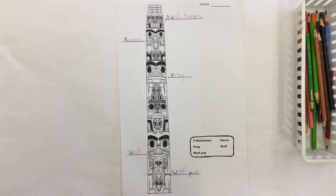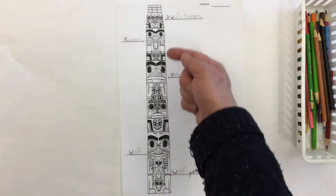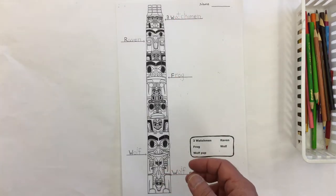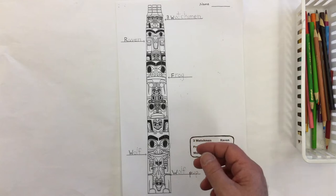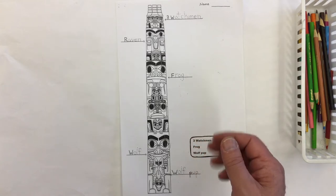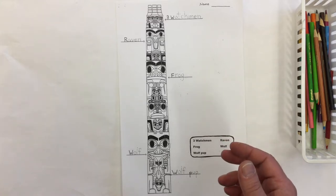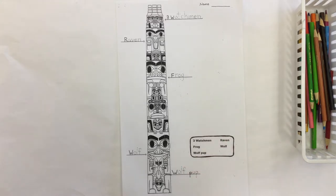This totem pole does not have the face of the carver. Totem poles are read from the bottom up to the top. The animals carved represent the tribe or clan's history, ancestry, mythology, that's their stories, their rights, and their privileges of the family who put the totem pole up.